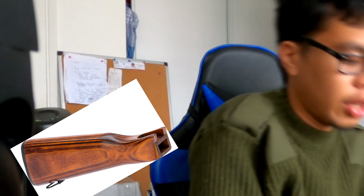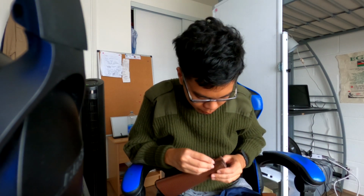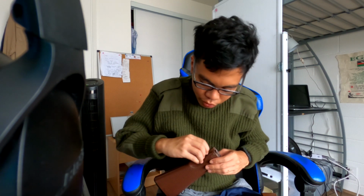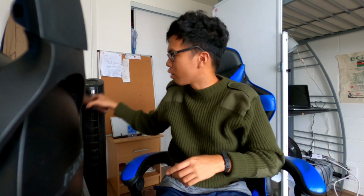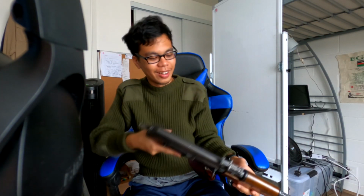When you cut this, make sure again to leave a tiny bit of material so it could fit on this one. You know, technically without the stock, this does remind me of one of those captured AKs they would find in Iraq, specifically for assassins. Yeah, I like that. This could work, I'm not going to lie. This could work as a pocket gap blaster.